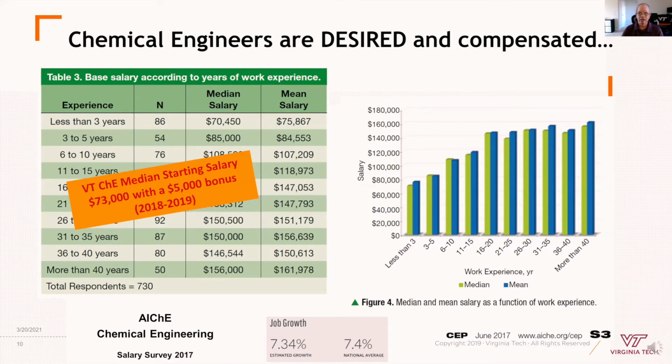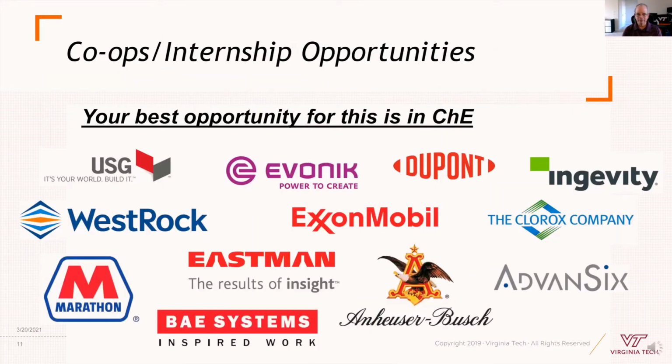And we see a lot more activity on the hiring front. Some of the companies that work with us for co-ops and internships are shown here. Avonic over in Eastern Virginia. West Rock is a paper company. You can go do a co-op with them. They really love our students.